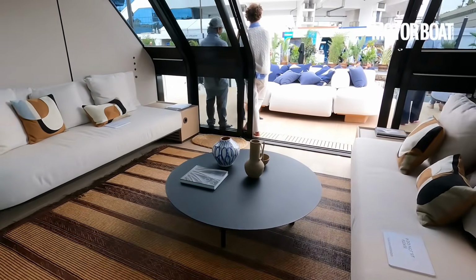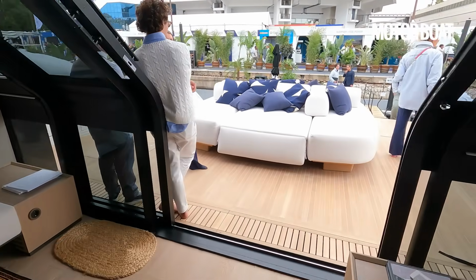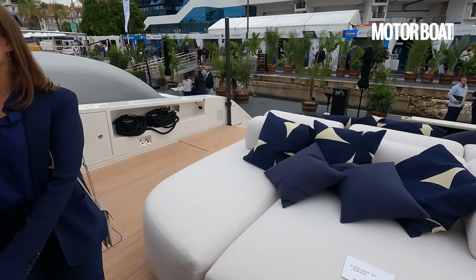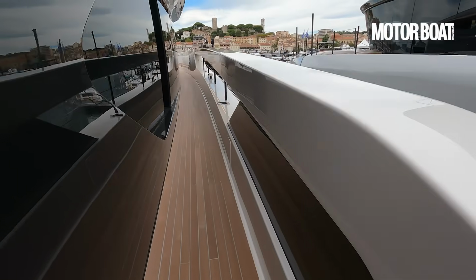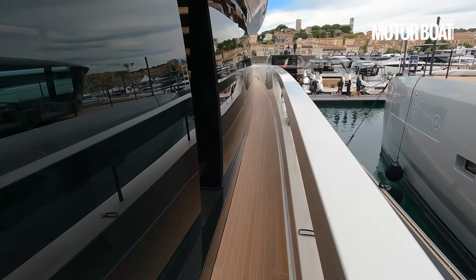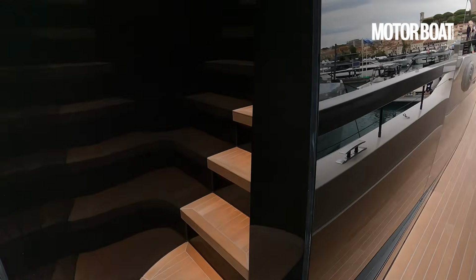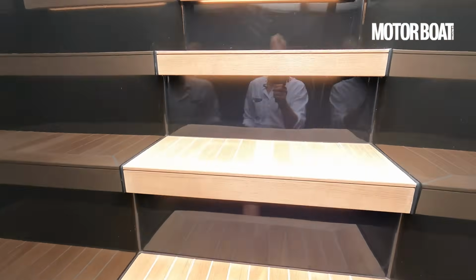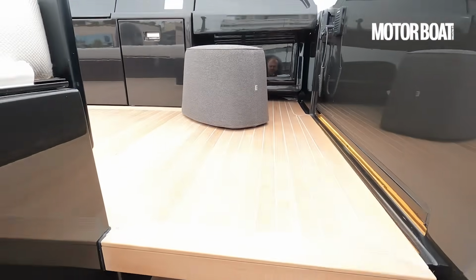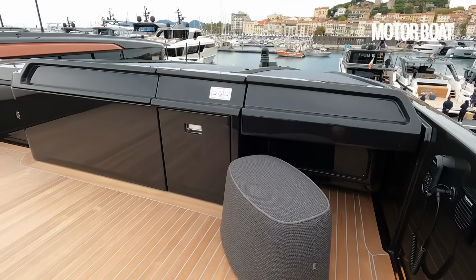Right, we have one more space to show you, and that is the flybridge, which is accessed from the starboard side deck. And you can see recessed in here, there's a little staircase leading up to the flybridge. I say flybridge, it's more a sports bridge really. You'll see what I mean.